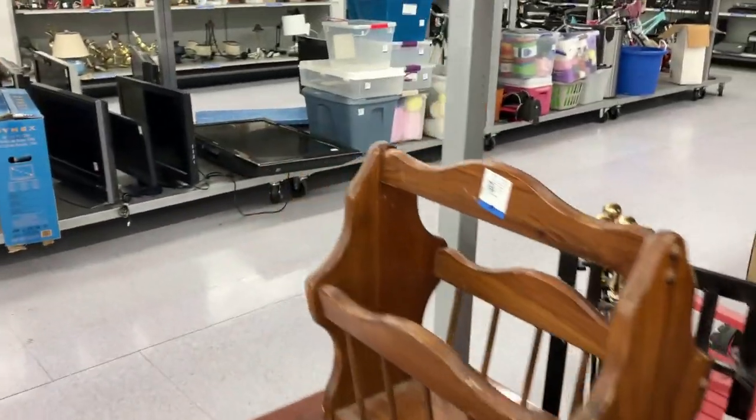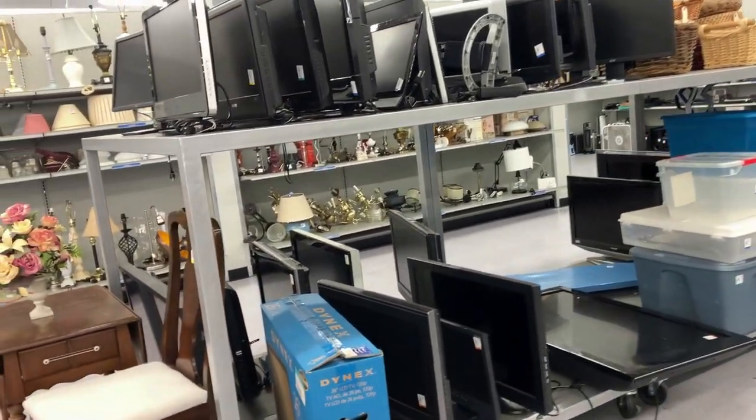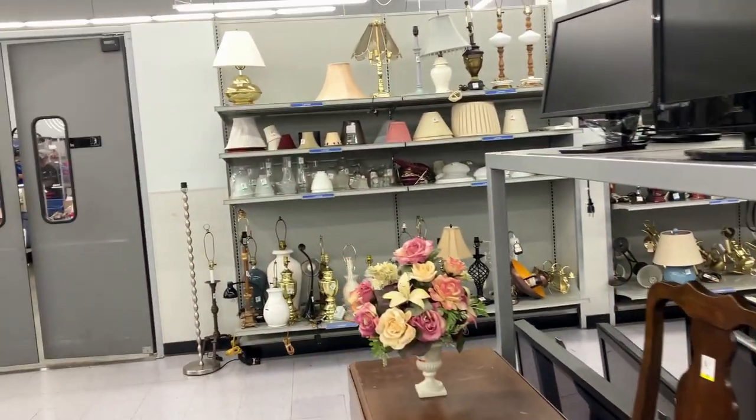And I'm not seeing it, but we're gonna work our way over to the lamps, the lamp department. And of course, as usual, we got a lot of noise going on and a lot of music playing.